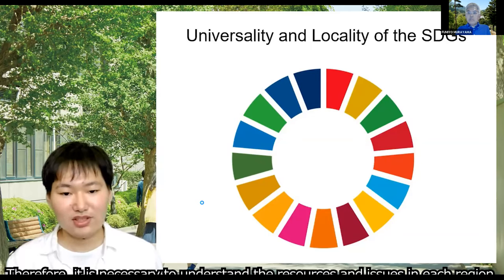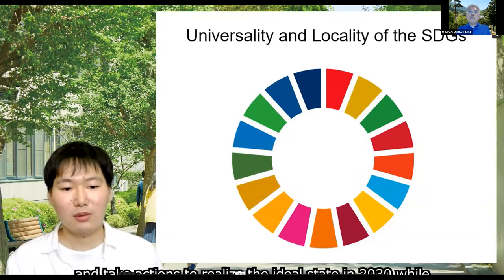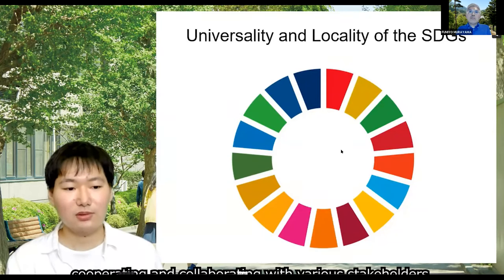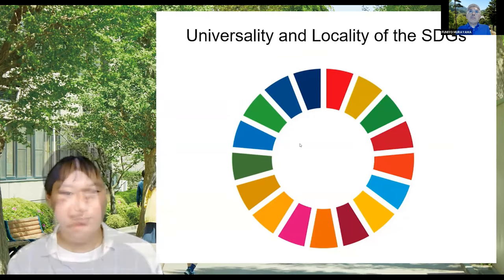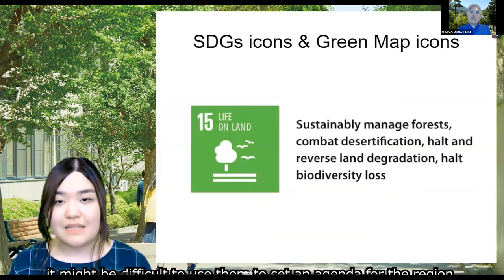Therefore, it is necessary to understand the resources and issues in each region, and take actions to realize the ideal state in 2030 while cooperating and collaborating with various stakeholders. Because the 17 goals of the SDGs are so comprehensive and abstract, it might be difficult to use them to set an agenda for the region.